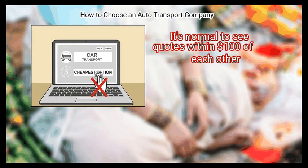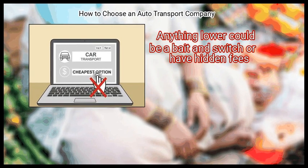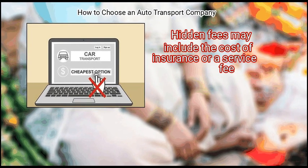It's normal to see quotes within $100 of each other. Anything lower could be a bait and switch or have hidden fees. Hidden fees may include the cost of insurance or a service fee.